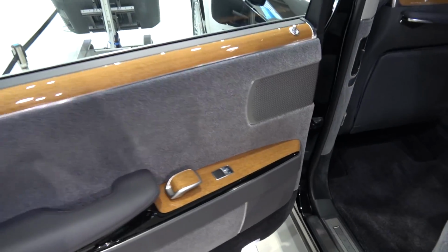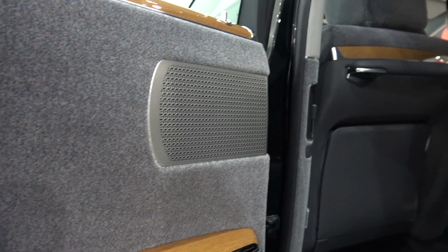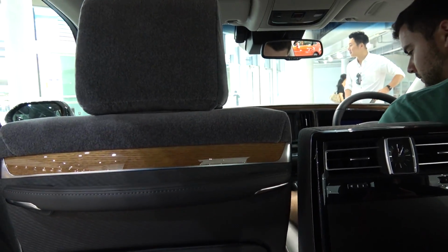Here we go, guys. We've got the interior, the wool interior, very plush. 20 speaker sound system, very spacious. A lot of leg room. Got the center console right here with a massive screen. All right, let's get inside this sucker. Oh, there's a lot of space in here. Wow. Oh, and by the way, I'm wearing sneakers today, so yep, definitely upgraded.